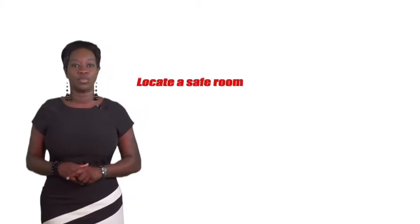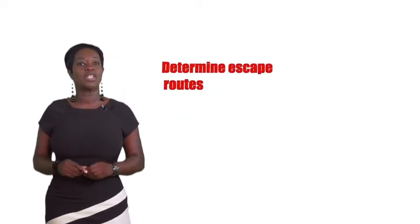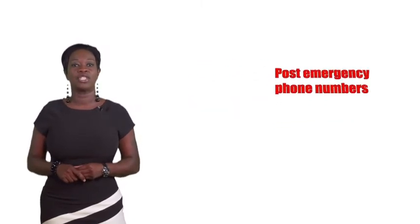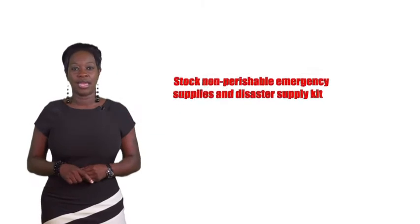For your family disaster plan, locate a safe room. Determine escape routes. Make a plan now for what to do with your pets if you need to evacuate. Post emergency phone numbers by your phones and make sure your children know how and when to call. Check your insurance coverage. Stock non-perishable emergency supplies and a disaster supply kit.